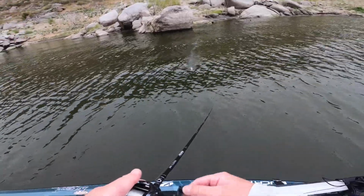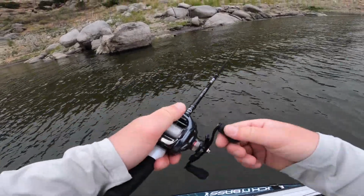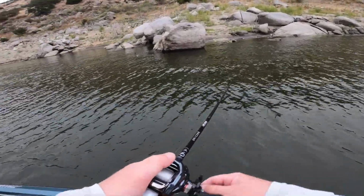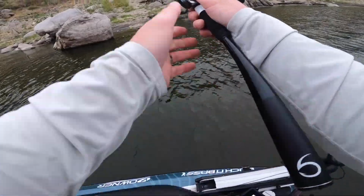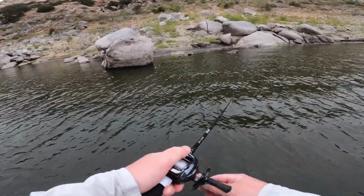But one thing's for sure, there's a little buzzbait bite going on in the morning with this white buzzbait, and it's pretty fun, that's for sure. So we're gonna keep fishing this as long as we can, just because it's fun. I think there's other stuff that I could be doing to catch more fish, but it's definitely fun when you can throw a topwater bait like this and catch some fish here and there.